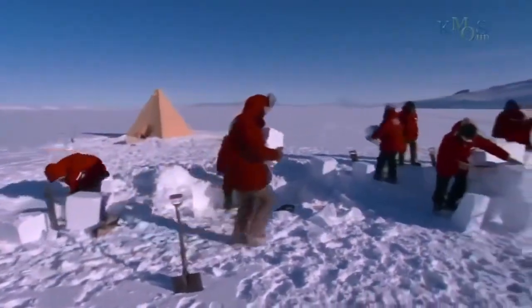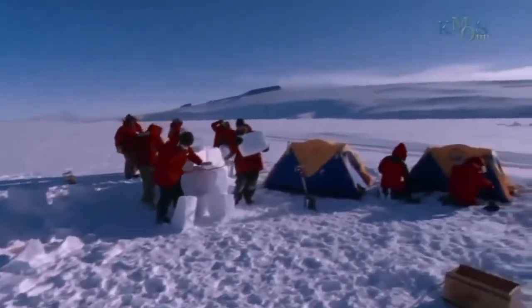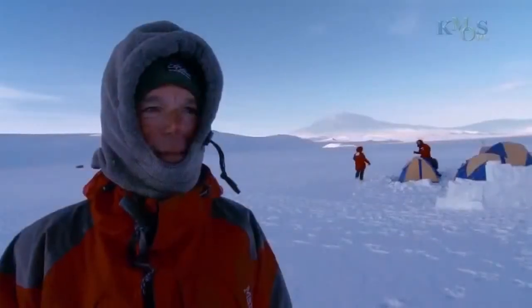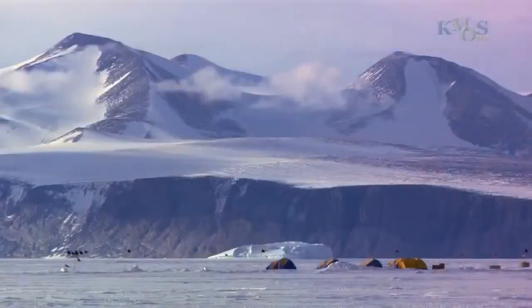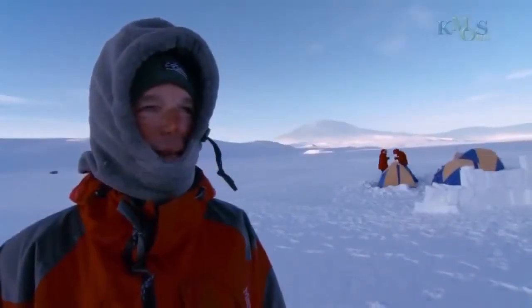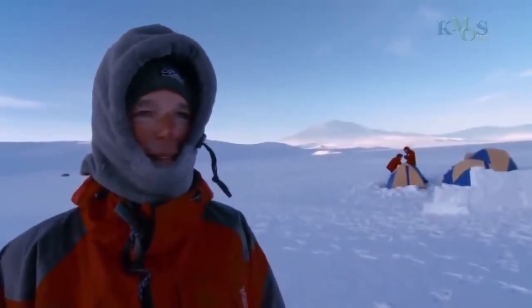This is a classic Antarctic day out here. It's virtually dead calm, lots of sunshine, but the potential for it to change in the next 2 hours or less is pretty dramatic and pretty amazing. Intimidating, I think, is probably the best word for it. The weather is just plain intimidating, the way it can humiliate you and make you feel small.